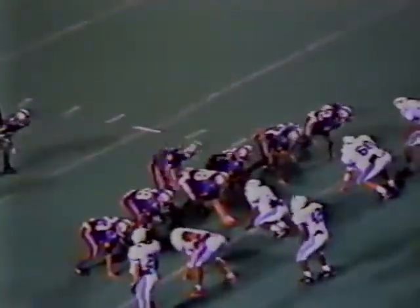Now, Lucas is a kid who's coming off preseason knee surgery. He missed a couple of 3 weeks of practice because of arthroscopic procedure he had performed on his knee, so he has bounced back well for Lebanon. Couldn't tell it with that play. Ryan will be looking at a 2nd and 11 now from their 19.